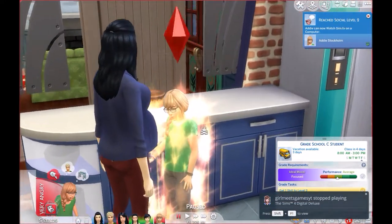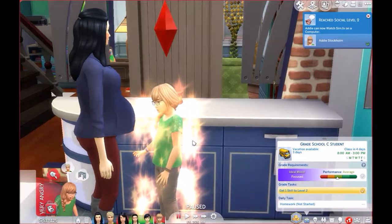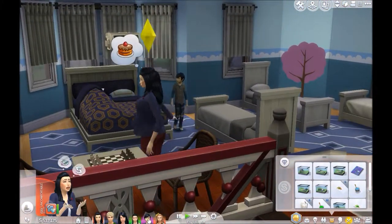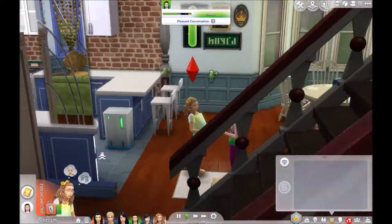All right, so I'm going to actually bring her to Cass, and I'll be right back. Oh, all right, so I played a little bit off camera. This is little Addie. This is her little outfit.